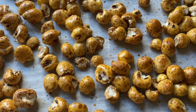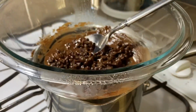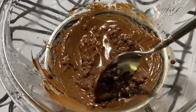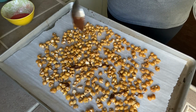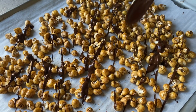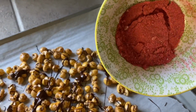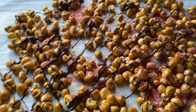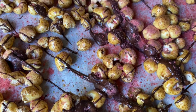Now, we like to enjoy this as is, but let's kick it up a notch. Let's melt some chocolate in a double boiler and drizzle it over the top. Oh yes. And then we took some freeze-dried strawberries and blended them up in a blender, and we're going to add them on top of that beautiful chocolate drizzle. Oh, my kids are going to go crazy for this treat. I actually might eat a lot of this.